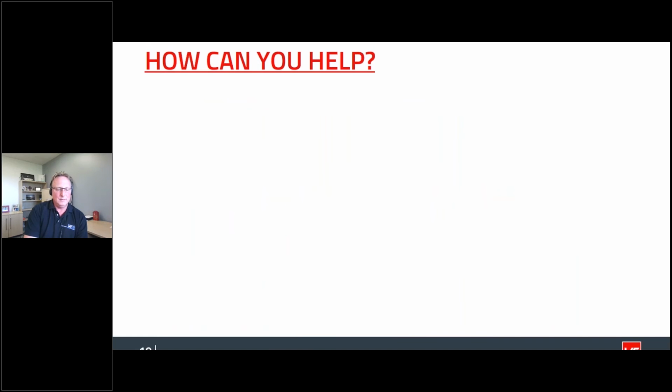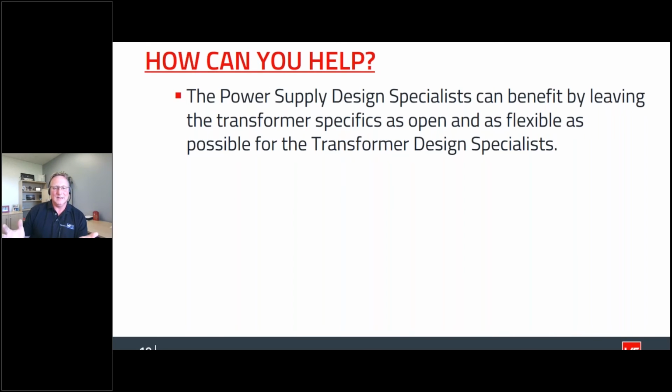So how can you help? Well, power supply design specialists, which many of you probably are, can benefit by leaving the transformer specifics as open and as flexible as possible for the transformer design specialists. The Würth Elektronics custom transformer designers, we do this stuff every day. We've got the tools to make it quick. We can calculate build, we can calculate resistance and layerings.